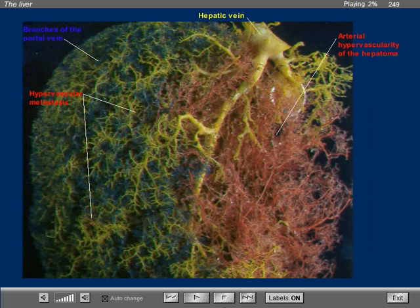A cast corrosion preparation of the liver shows the intense arterial hypervascularity at the level of the hepatoma. Note that in this region we do not see blue and we see very little yellow. This is because hepatomas are notorious for obstructing the veins, both the portal and the hepatic veins. The little yellow spots that were seen throughout the right lobe of the liver are the result of intrahepatic metastasis.